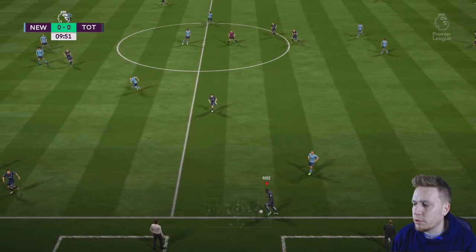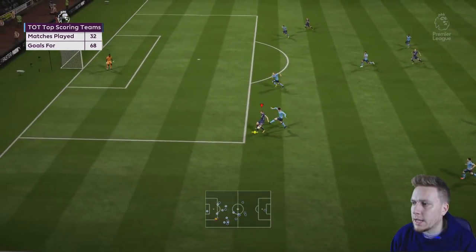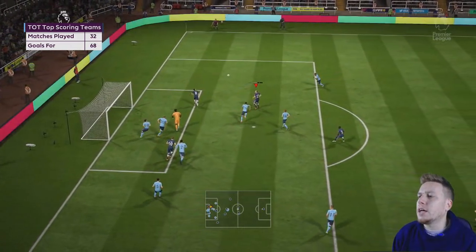Here's Danny Rose. Does brilliantly to keep that in actually. Going to storm down the left-hand side. Kane makes a run. Kane gets away from his man. Wants it on his right foot. Harry Kane cuts inside. Oh, he's hit the underside of the crossbar.